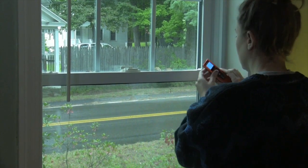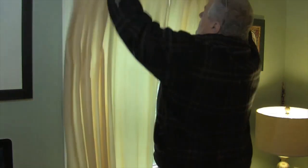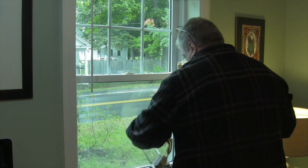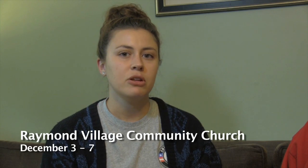So now I'd like to ask Heather to talk a little bit about how we go about building these. Sure. The way that it works, I come to your house and measure the width and height of whichever windows you want to do. Before I come, make sure the blinds are off if they're in the way, and there are no books on the windowsill. Then we will be building the inserts December 3rd through the 7th at Raymond Village Community Church.